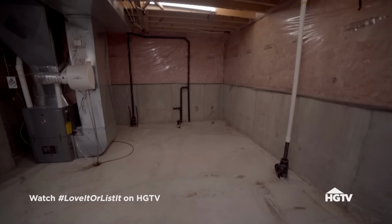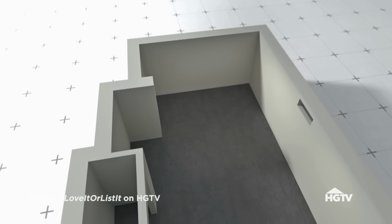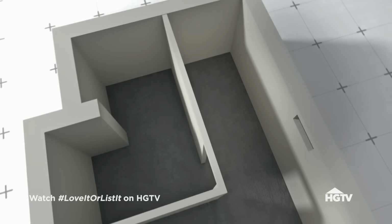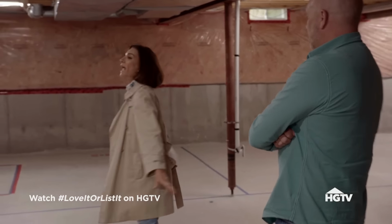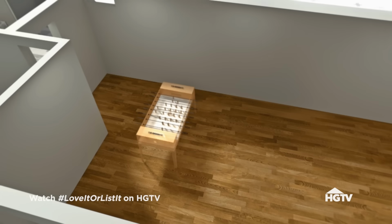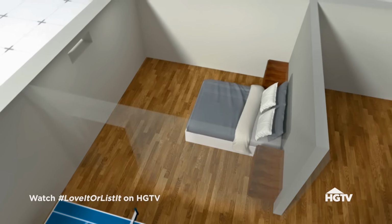That's the bathroom. It's ready to go. It's plumbed. Perfect. Oh, good. We're going to close in the mechanical room. For the bathroom, we'll do a shower with a glass enclosure and a double vanity. This is all going to be the games room area. We could have foosball and ping pong table. And this will be the bedroom.